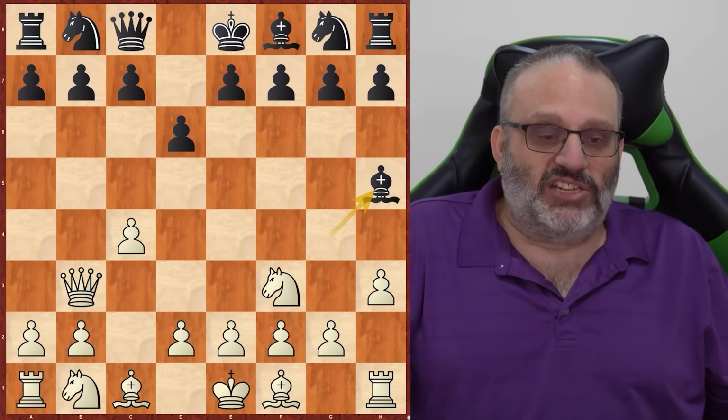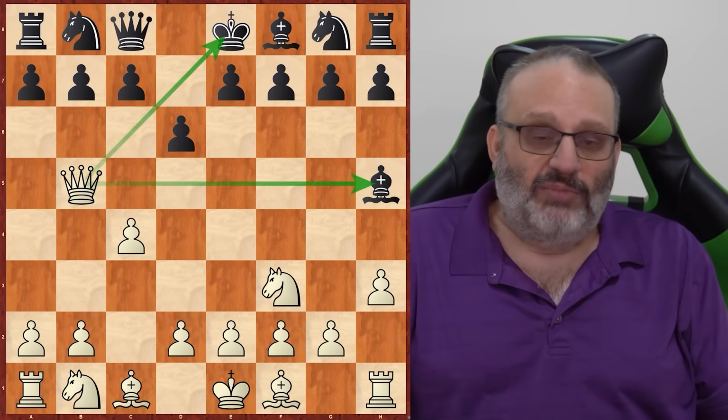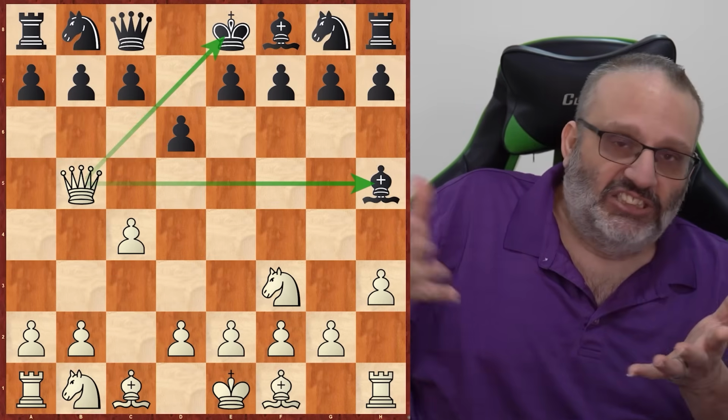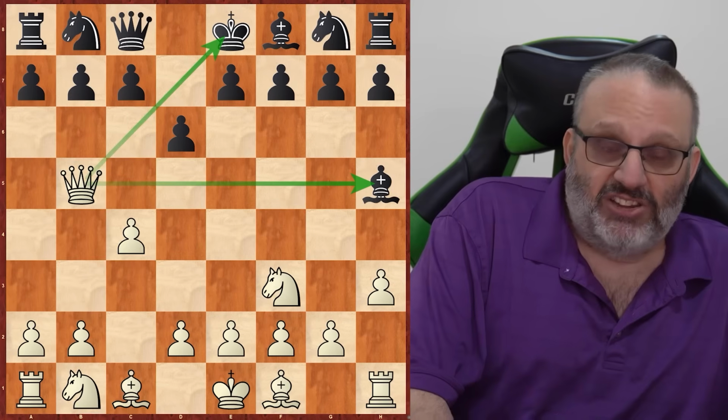Okay, so this is queen check. It's the same as the last one. And you win the bishop. And this actually happened in a game. I saw it in a book. I wasn't at the game. And Black lost a bishop.